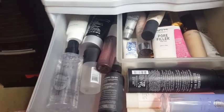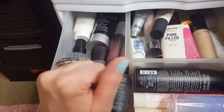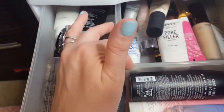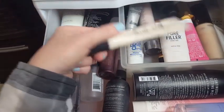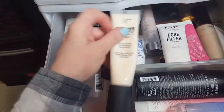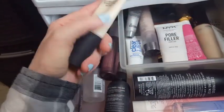Okay, guys. So we're at the primer drawer. I did combine my setting sprays, moisturizers, and primers, so they're kind of all in here for right now. At the moment, I want to pull a really good primer because as you saw, this week I used this one and it did nothing for my pores. I do want to try it with a different foundation, but not this week because I have a lot of things to do and I want my skin to look good. So I'm not going to pull this one.